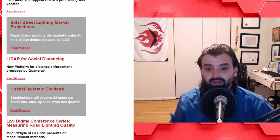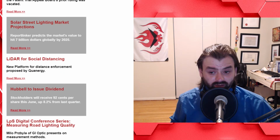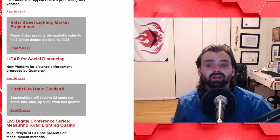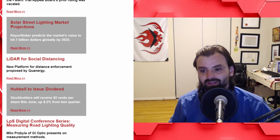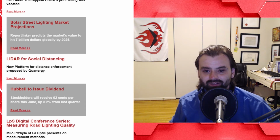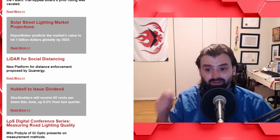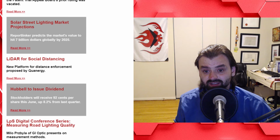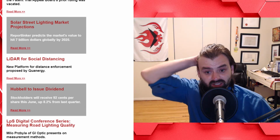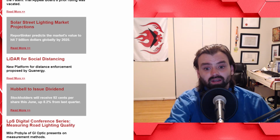There's a new platform from Quanergy that is going to use LiDAR for social distancing enforcement. This is going to use light beams to tell how far apart we are. Hubble is still going to issue a dividend to their stockholders this quarter. In this case, all stockholders will receive 92 cents per share.